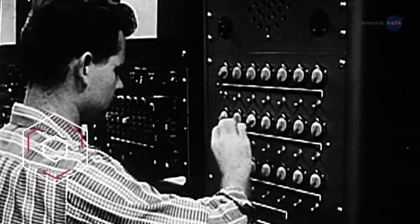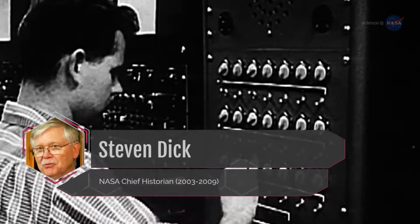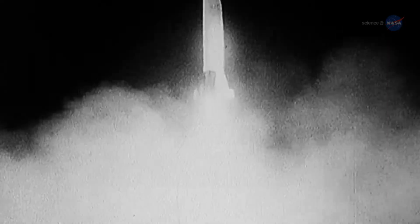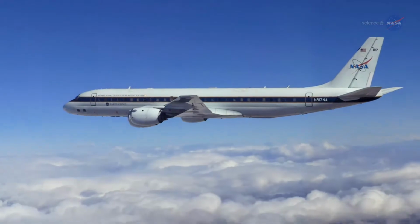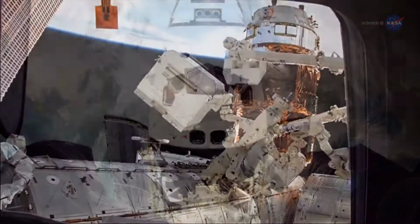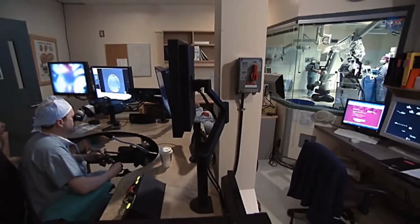Former NASA Chief Historian Stephen Dick summarized the impact of Explorer 1's launch. "One could hardly have known what this singular event would set off during the next 60 years. Like the railroad and the airplane, spaceflight has impacted society in ways even the visionaries could not have foreseen, and that we cannot fully fathom even today.